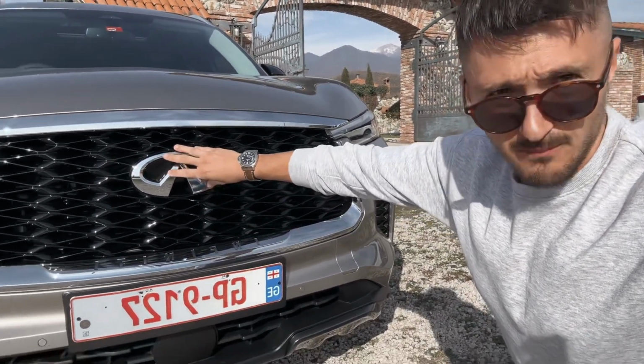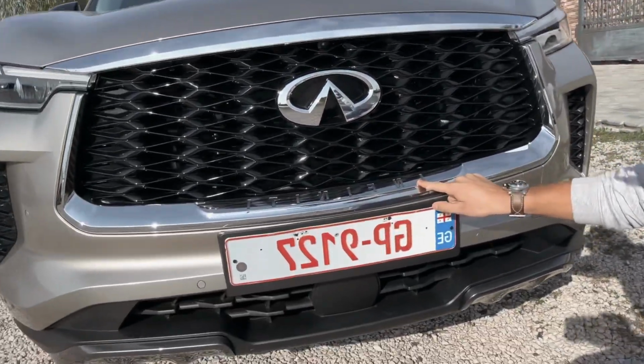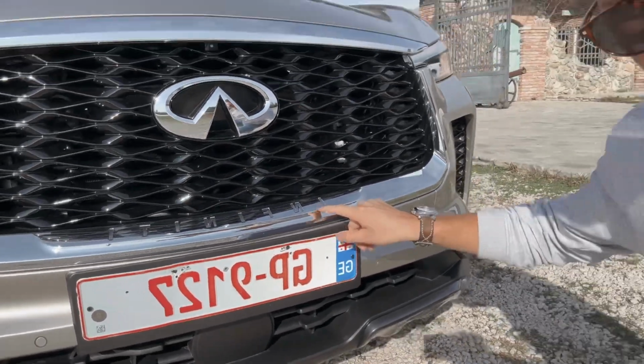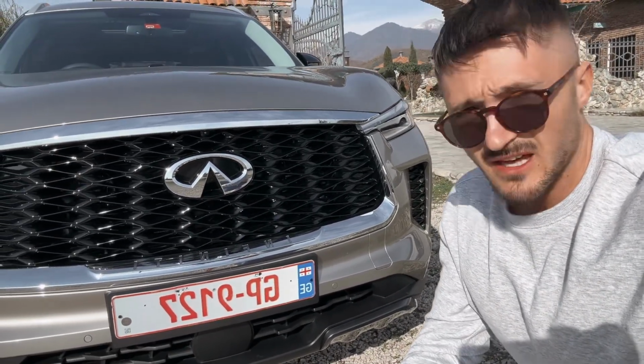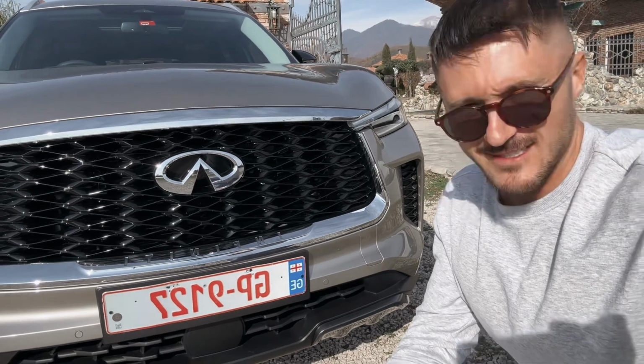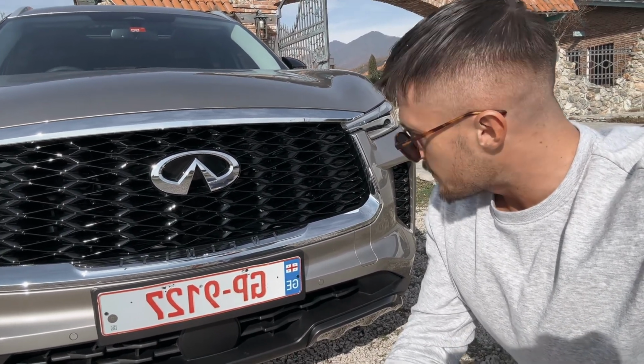I like how you've got both the Infiniti badge as well as Infiniti written underneath. I'll get a little bit closer so you can see. Because obviously some brands, they'll put the badge and they won't put the writing, but no. There is no mistaking that this car is an Infiniti. So yeah, beautiful design here.